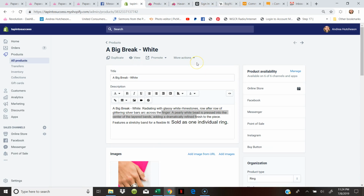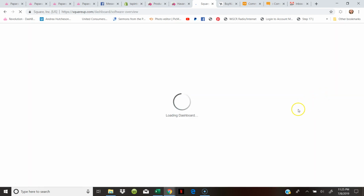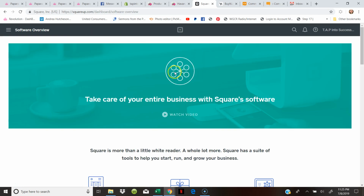All of these are extras that will make your life easier as you're getting bigger and bigger in sales, and as you're getting bigger with your team. You need more time for other things, and they just make it a little bit easier for you. If you have a Square app account, I don't use my Square app as much. I only use it for sales that I have in person.